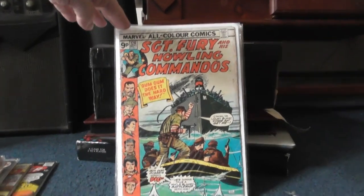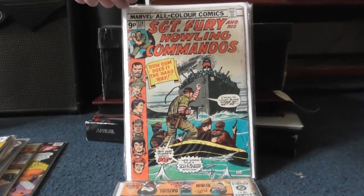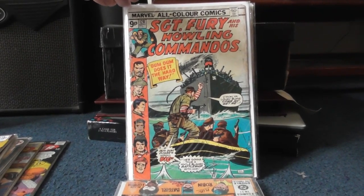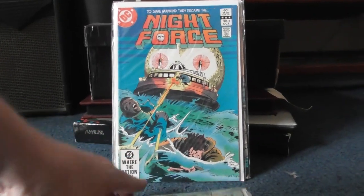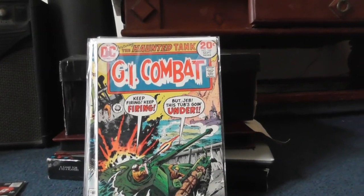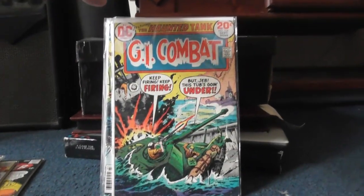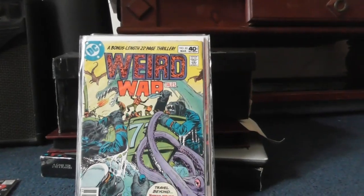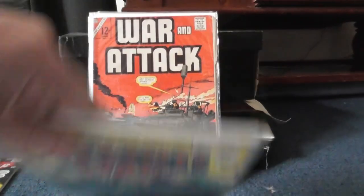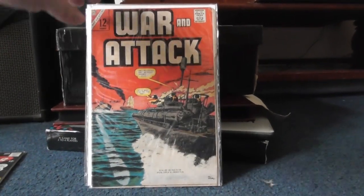Here's Sergeant Fury and his Howling Commandos on a little dinghy shaking their fists at a giant Nazi boat. This one's a hovercraft, so I'm not really sure if that counts. Then we got some U-boat action there, and a tank falling off a boat. We got a boat being attacked by giant gorillas and octopuses. We've got war and attack here.